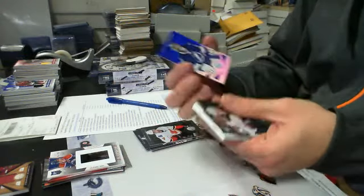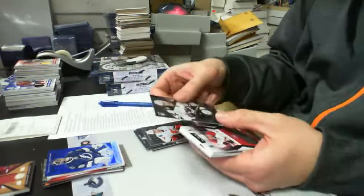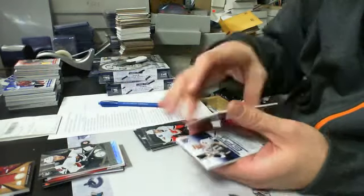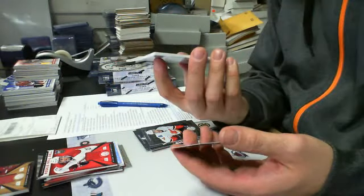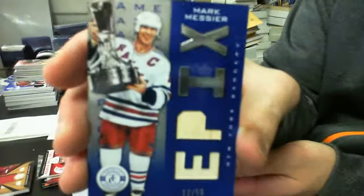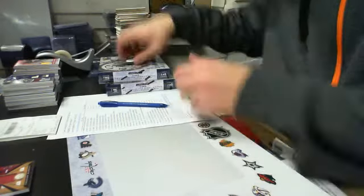Then we have a platinum hollow blue number 2 of 10 of Ben Bishop for the Tampa Bay Lightning. Then we have a rookie card of Michael Granlin for the Minnesota Wild. And then we have a rookie roll call jersey of Alex Galchenyuk for the Habs. And then we have an Epix Blue, serial number 12 of 50. It's a dual stick. Mark Messier for the New York Rangers. 12 of 50. Okay, two to go, guys.